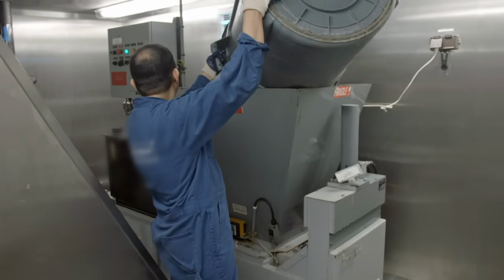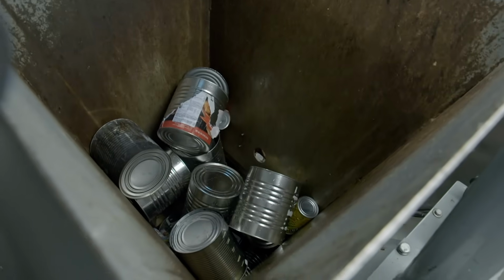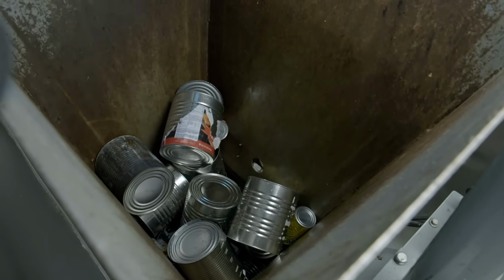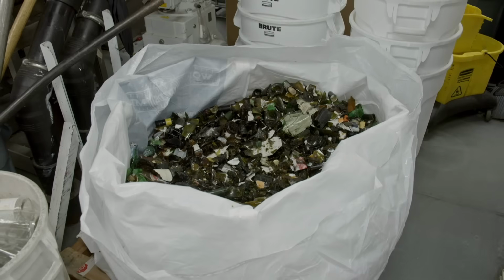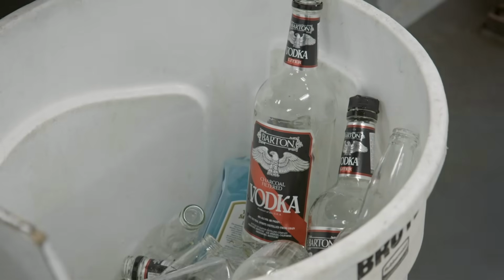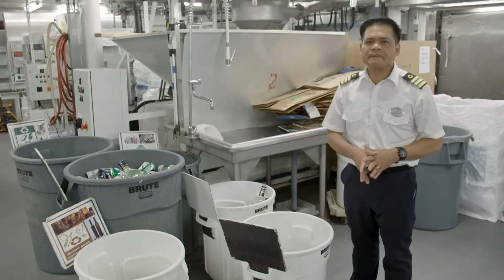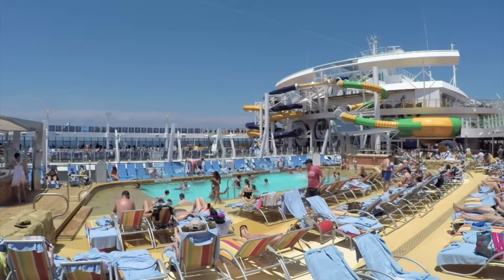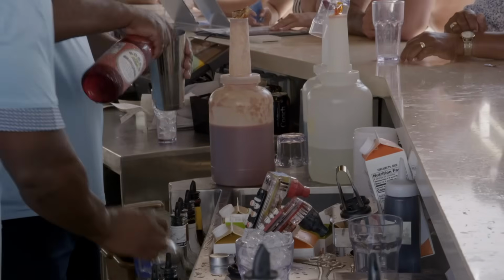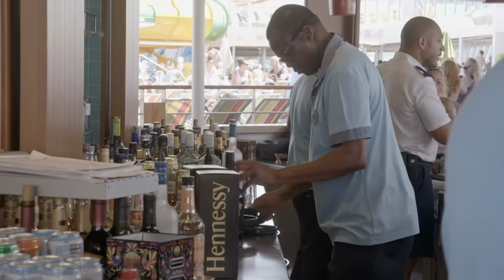The centre is also home to industrial-sized can and bottle crushers. This is one of the examples of those crushed glasses. We separate them by color, and they are being recycled by Stericycle in Miami. On an average cruise, 7,000 bottles are processed in the plant per week.